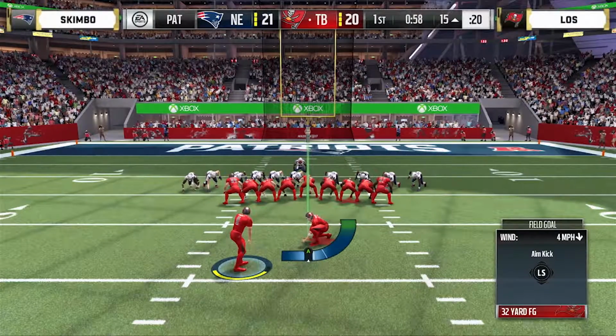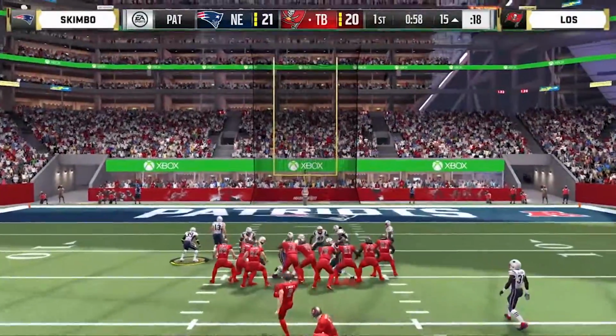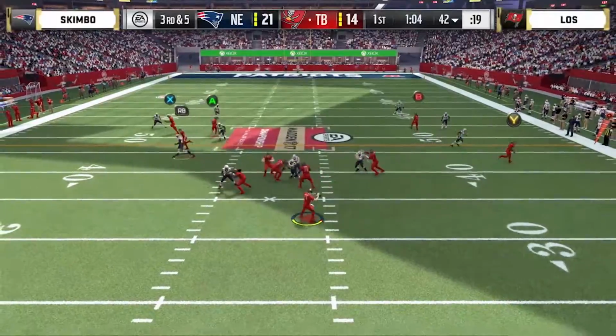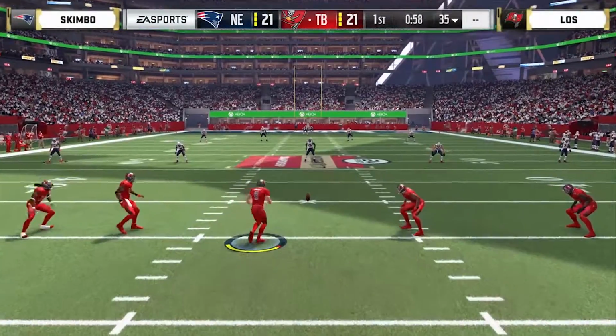33-yard PAT. Straight down the middle. The snap, the hold, the kick is on its way, and good. 58 seconds left to go in the first quarter, tied at 21. As we take a look at the replay here, just a beautiful pattern run by Johnson. And nothing the Patriots defenders could do once they got caught underneath.